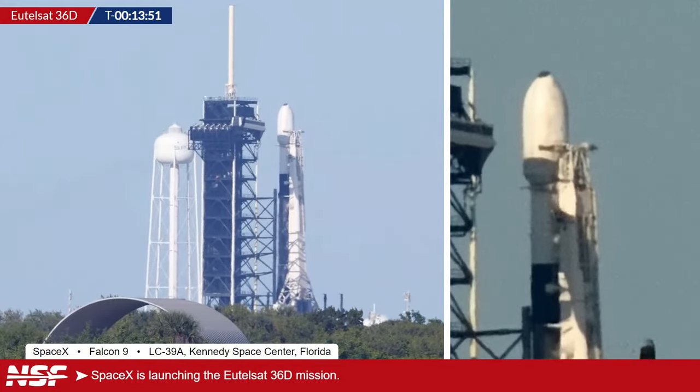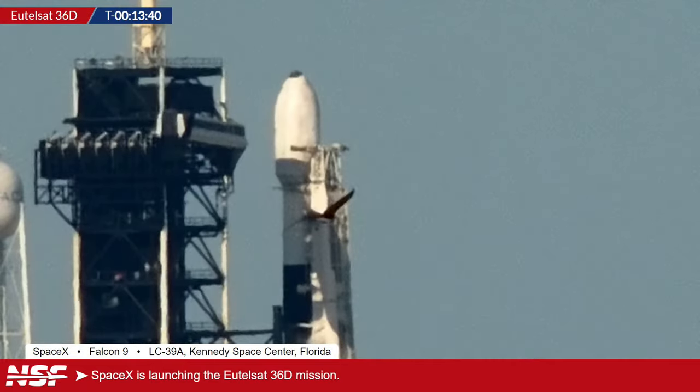Also, love seeing the birds all flying around there. Reminder that this is a launch site in the middle of a wildlife reserve here. So it's just science and nature. I love it. And I know a couple of people in the back channel that really love the birds around here.